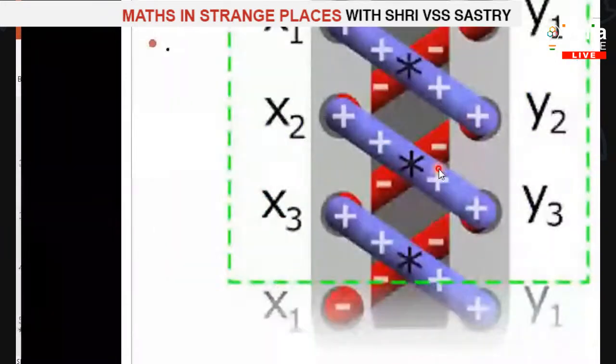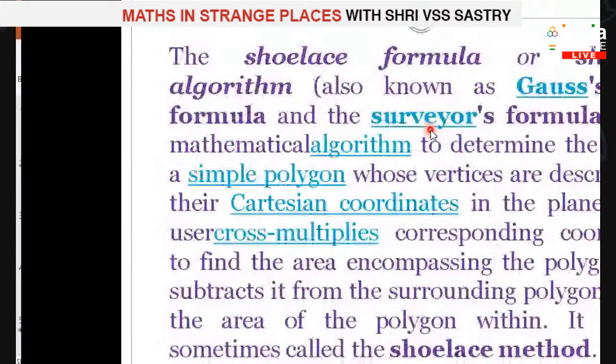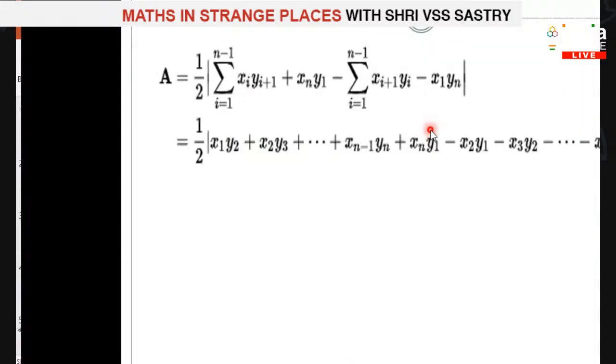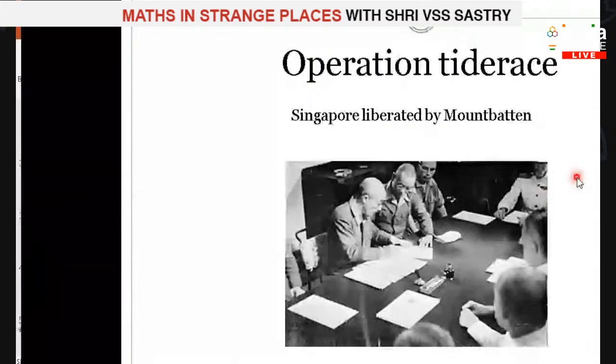And again, I want to go back to this particular pattern. He imagines an irregular polygon. Next, he devises a cross multiplication like this and gets the area. Okay, this being the mathematician's case, there is also something else interesting regarding shoelaces. Of course, this is the formula which he gives. Because it is a polygon of very many sides, he goes up to n. Okay, now, how was the shoelace pattern used in history? Remember this man? He is Mountbatten, the last viceroy of India and the first governor general of India.